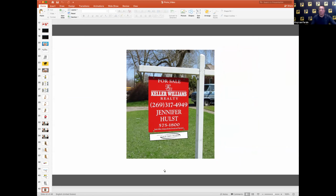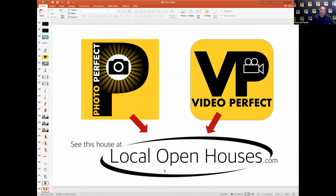All they do is, from inside the app, once you create your photos, photo shows or video, there's an option to post to localopenhouses.com. You fill in the form, which is 5 or 6 fields where you type in basically the property address information, price, bedrooms, bathrooms. You just type it in and it will automatically post it to localopenhouses.com. And now you can send anyone to that website. Go search that website for this listing, or put that sign right underneath the sign that says, see this home on local open houses.